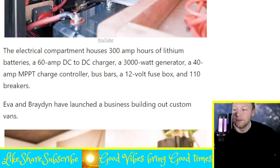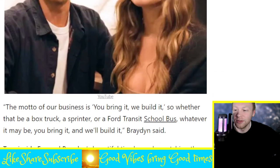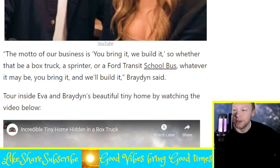Eva and Braydyn have launched a business building out custom vans. What have they done? Did they take out loans or something to start this business? The motto of our business is, if you bring it, we build it. So whether that's a box truck, a Sprinter, a Ford Transit, or a school bus, wherever it may be, you bring it, we'll build it, he said.